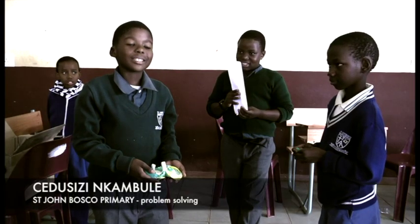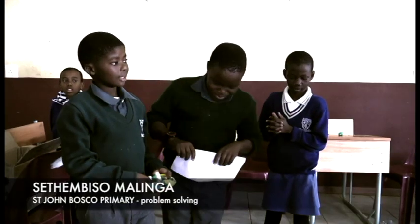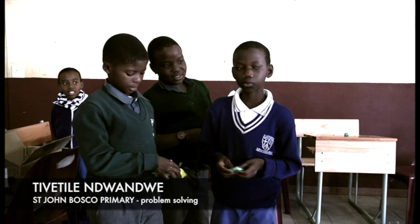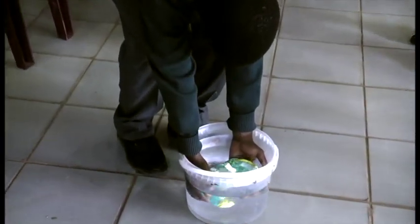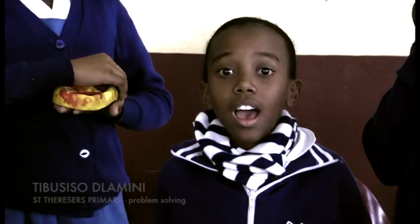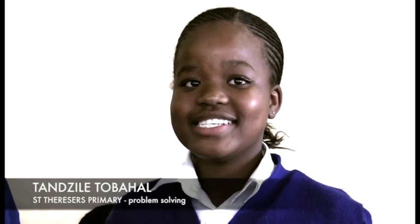I am here for solving the problem for lower grades. I come from Central Postal Primary School to solve the problem. See if it's going to float. Oh, it's sinking. So it means if the passengers are there, what are they going to do? They're going to drown and die. We came to solve the problem of making a boat. We were together, a team.